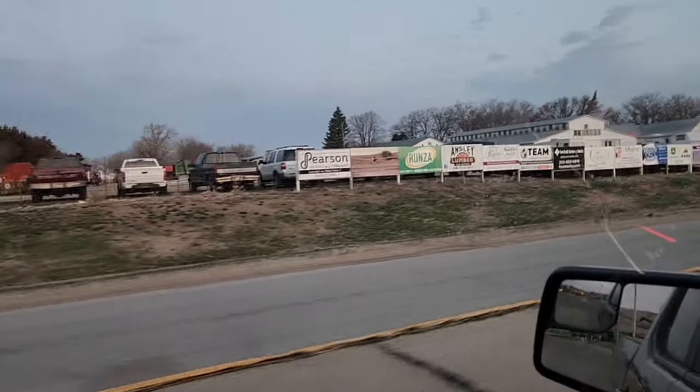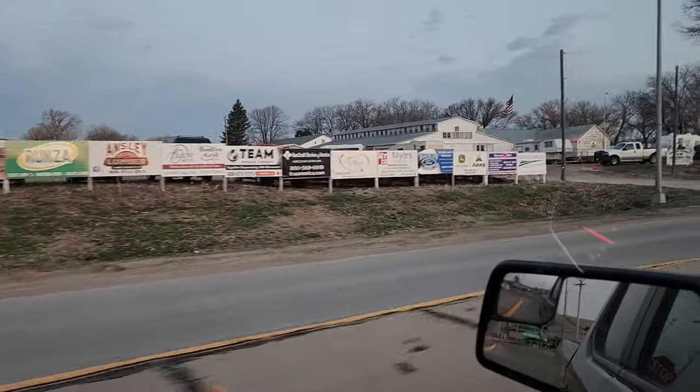We have arrived. Now the weather is not cooperating today. The wind's blowing pretty good. It's gonna be a rough day out here in this wind. We're supposed to get thunderstorms starting around 3-4 o'clock, somewhere in there, with possible hail and a slight risk of tornadoes, but very slight.